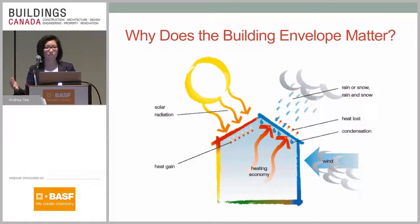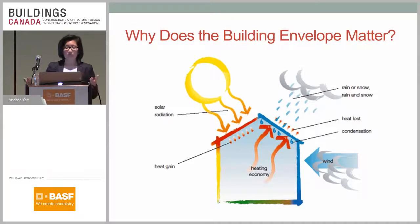It helps regulate temperature differences from inside to out. It helps regulate relative humidity changes from inside to out, and pressure differences. I can't remember if I mentioned that already. It contributes to occupant comfort. It helps control lighting into the building. It helps provide durability for the overall building. It protects all the elements inside the building, such as the interior finishes and the structure, from everything outside. So if you think about it that way, the building envelope or building enclosure is doing a lot of the heavy lifting when it comes to performance for building design. And that's why building envelope matters.